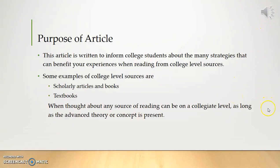Next, we're going to go over the purpose of the article. This article was written to inform college students about the many strategies that can benefit your experiences when reading from college-level sources. Some examples of college-level sources are found in scholarly articles and books and college textbooks.